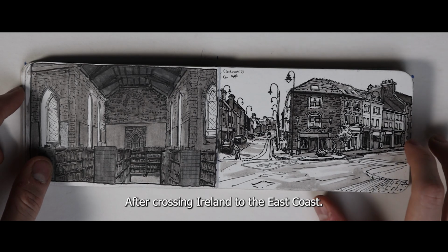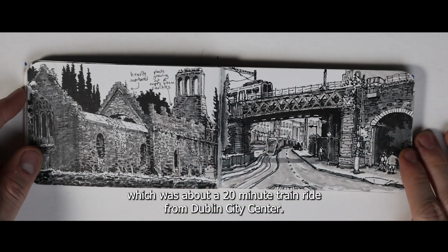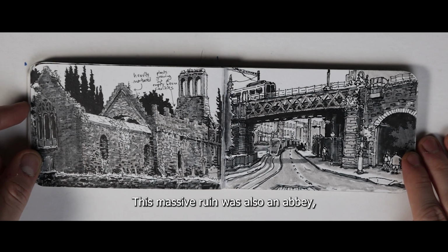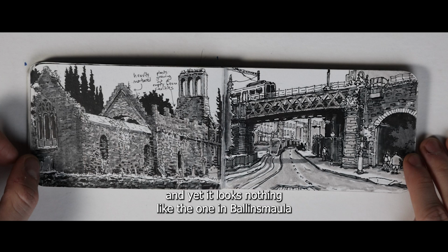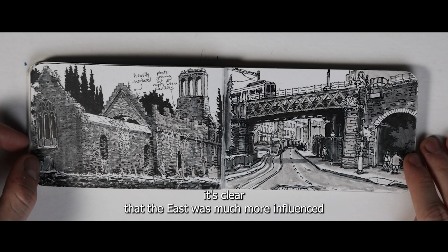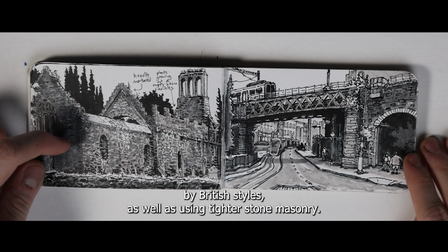After crossing Ireland to the east coast, I did my first drawing in the coastal town of Malahide, where I was staying, which was about a 20-minute train ride from Dublin city centre. This massive ruin was also an abbey, and yet it looks nothing like the one in Ballinasmalla. When comparing Western Irish architecture to Eastern architecture, it's clear that the East was much more influenced by British styles, as well as using tighter stone masonry.